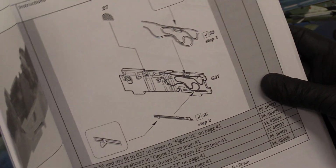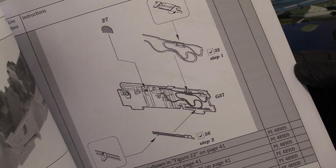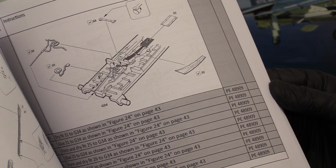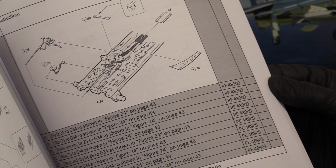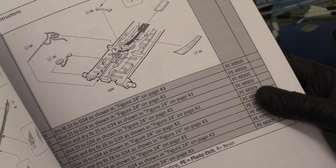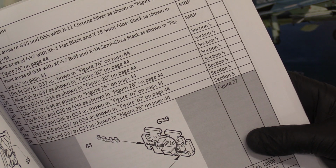And this is a valuable resource. Things like the wiring and the piping in the cockpit, very, very cleverly done. Things that you should grind down, and he's very much guiding you how to use the aftermarket. And I think this is invaluable.